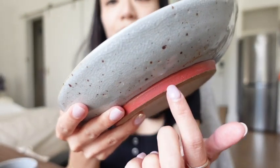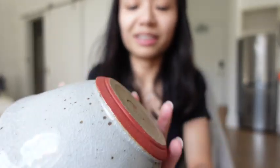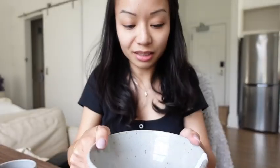And he added this detail with the red here. He said that he did it to another one too, but it had come off, I think, in the oven. Ooh, look at this. He even added it in his imprint here. So very, very neat. And he had them stacked together.